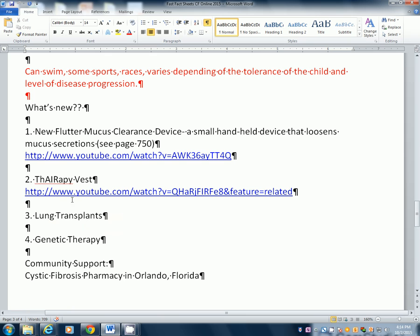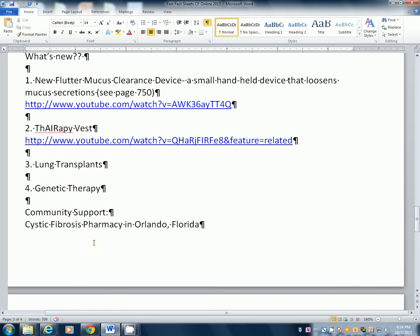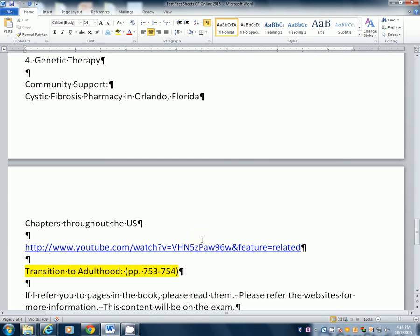They're looking at doing lung transplants on these children, and they have had some success with that. Genetic therapy, they're looking at doing gene therapy. And then community support. There is a cystic fibrosis pharmacy specifically made for children and adults with cystic fibrosis in Orlando, Florida, that does nothing but specialize in cystic fibrosis medications. There are also chapters throughout the United States. And again, I've got you a YouTube video here that you will need to watch.